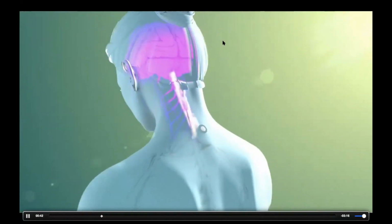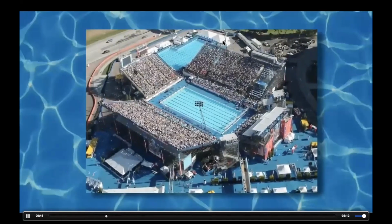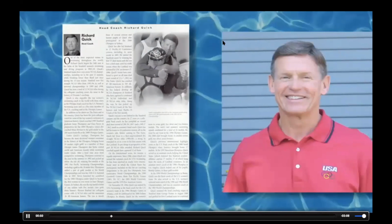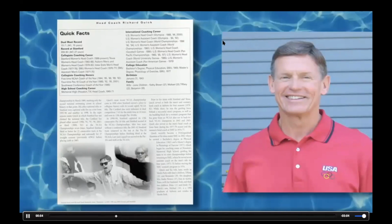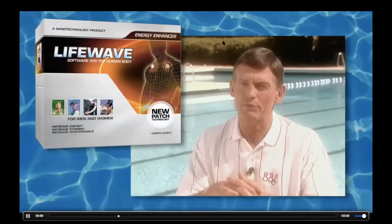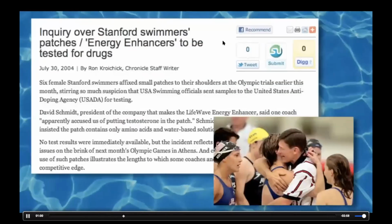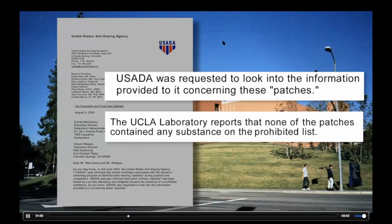The big break came in 2004 during the U.S. Olympic trials, where elite swimmers under NCAA coaching icon and LifeWave proponent Richard Quick were setting their own lifetime records using LifeWave's energy enhancers, our first product. The word got out. Controversy, driven by skeptics, followed. But LifeWave was proven to be a safe, non-drug technology.